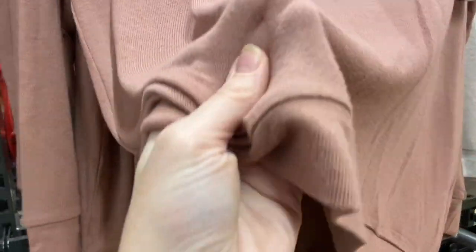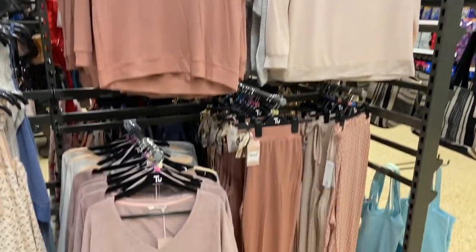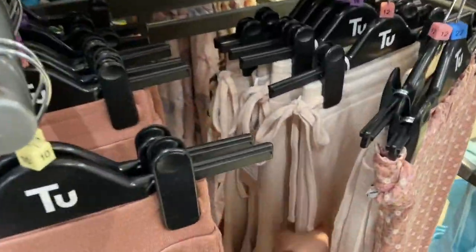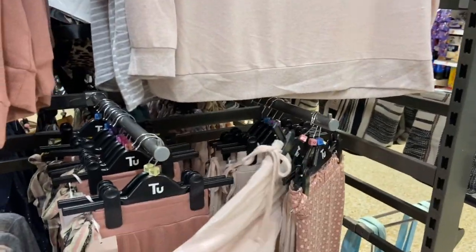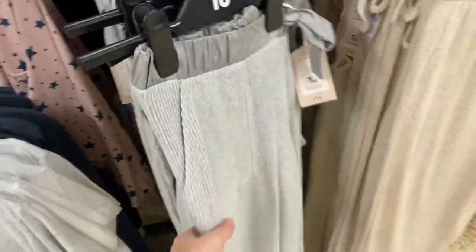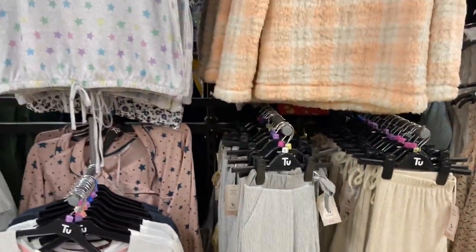These are really, really soft. I've got so much bedding. Not bedding. Nightwear in the evening on. If you're looking for soft, they are £12, and £8 for the bottoms. These are really soft. £14.